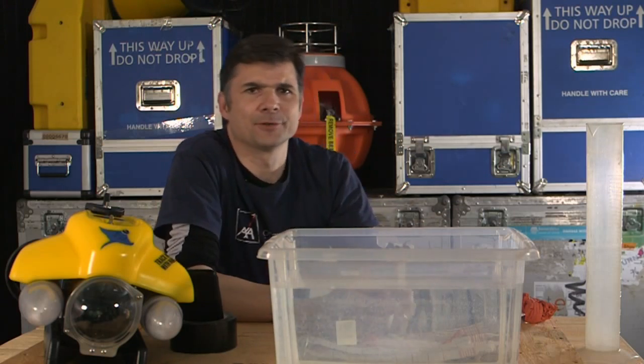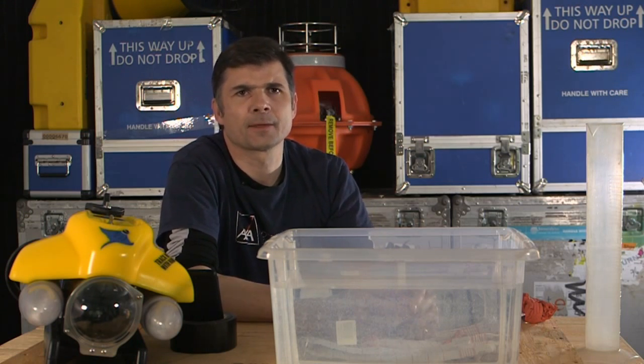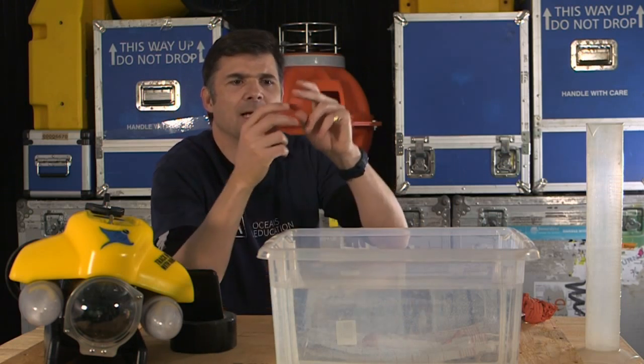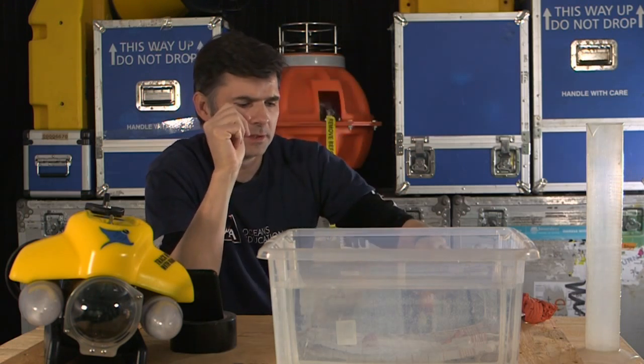Gem's behind the camera, making all this happen. Are there any other shapes I should be investigating for this? Try just a ball. So if we just had a ball, no motors, no nothing, just a ball in the ocean, how would that help?